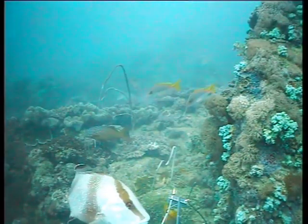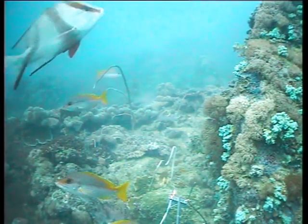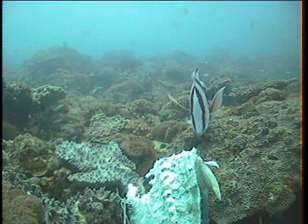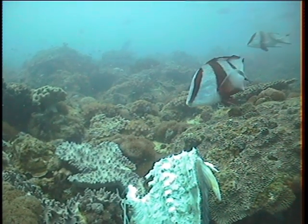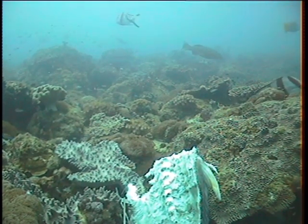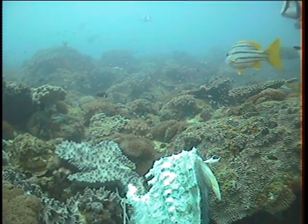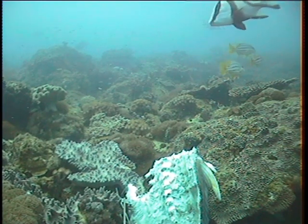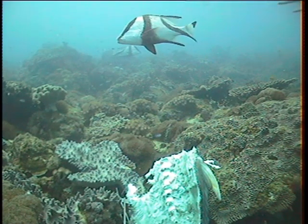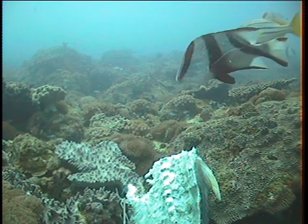Now this seems to be relatively common. Here's another one. This is from shallower water, but you can see that although the vertical bars are less distinct, just coming into frame now, he hasn't turned red, he turns actually a lighter colour. So there is quite a bit of variation in the colour amongst them.